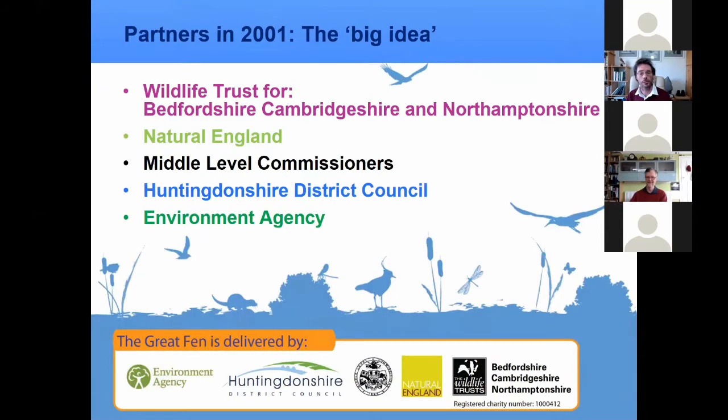By 2001, things were really getting going in the project area, because the big idea, as it was then called, came together with a number of partners: the local Wildlife Trust, Natural England, the Middle Level Commissioners responsible for draining the fens, Huntingdon District Council and the Environment Agency, all to think about what they could do in this area.